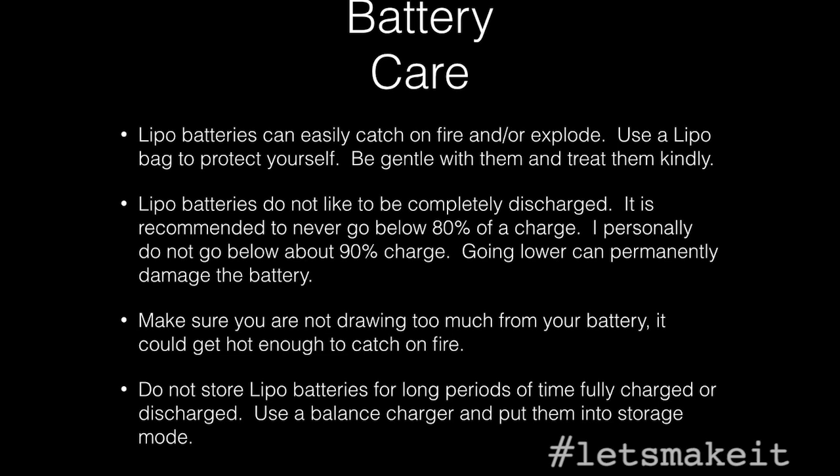All right, so let's talk about battery care. I mentioned before these batteries are very, very dangerous. In fact, I recommend you go to YouTube and look up Lipo fire, Lipo battery explosion. I've known people who crash their plane and the battery catches on fire, and it really catches on fire. It's a really, really hot fire.